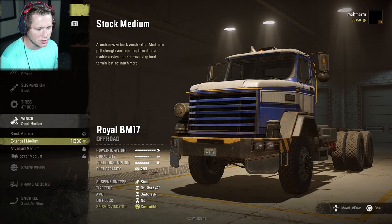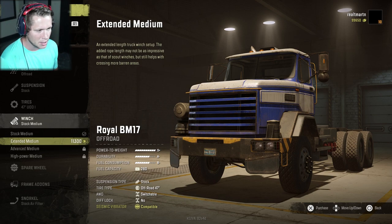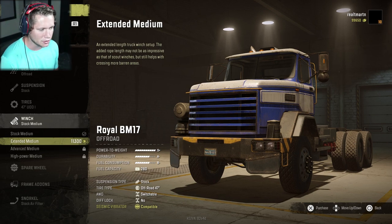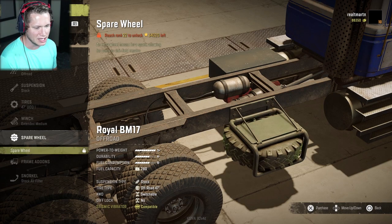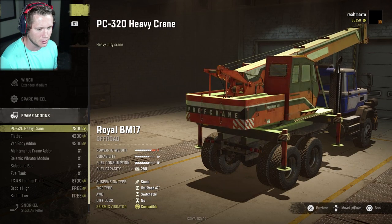Next up, we've got our winch, extended medium. I mean, $11,000, should we do it? I guess, let's go for it. We're really gonna put some money into this thing. Like I said, I think it's gonna be pretty solid.